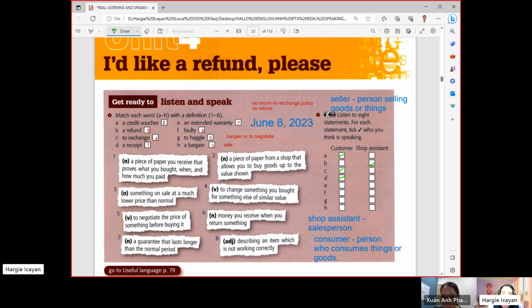E. You can't use a credit voucher to buy anything that's in the sale.